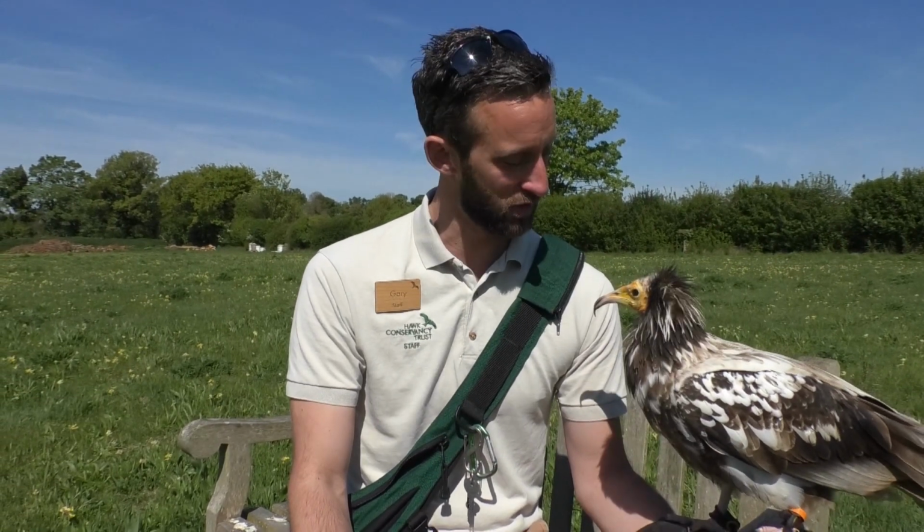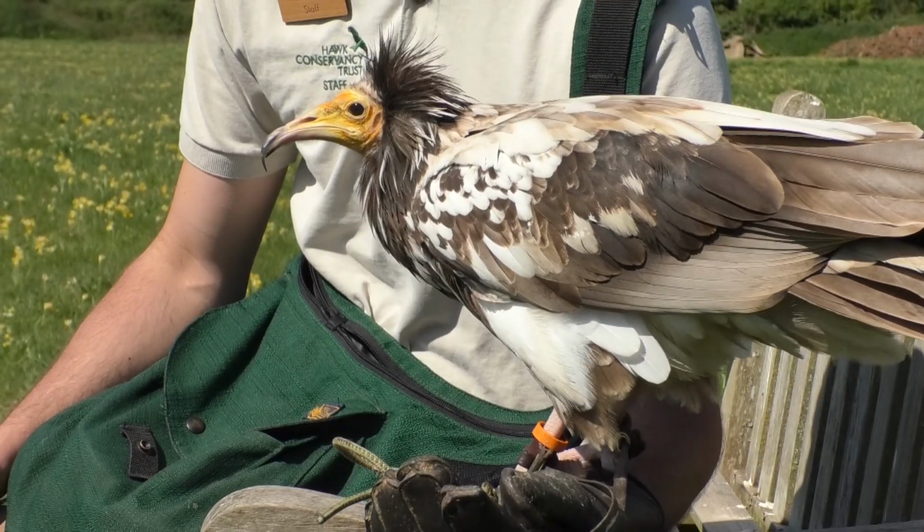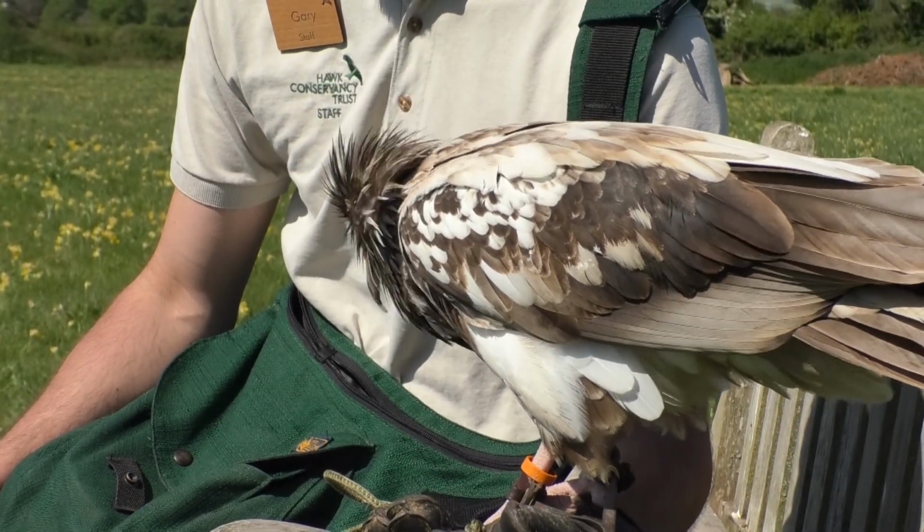of vulture. I've been working with her since she was about 2 weeks of age when she arrived here from another collection, and she's just getting on for 3 years old now. So we need to keep tabs on where the birds are on a daily basis.